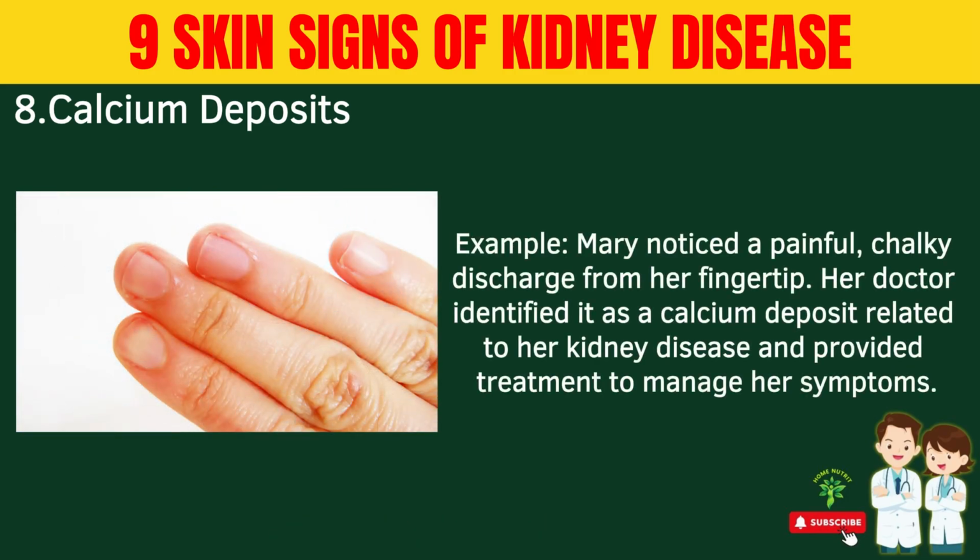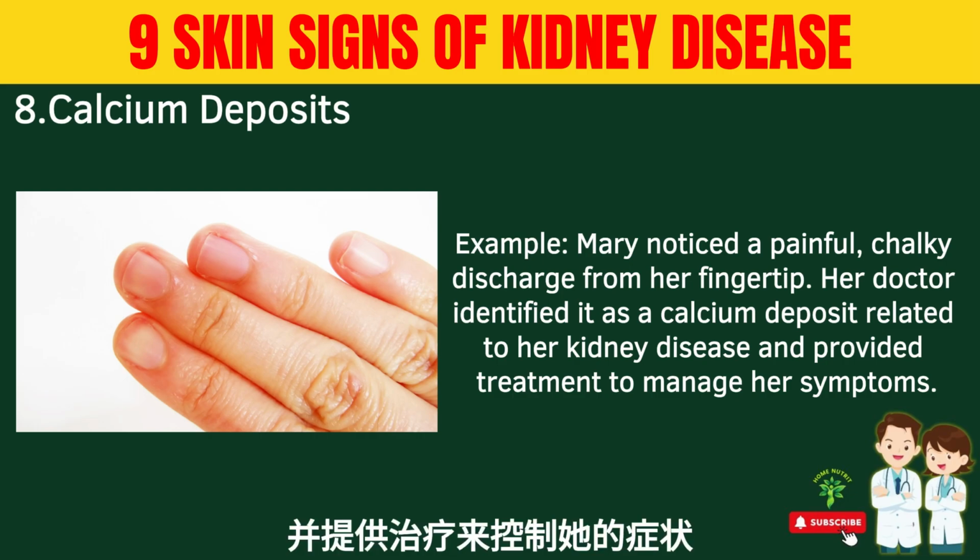Example: Mary noticed a painful, chalky discharge from her fingertip. Her doctor identified it as a calcium deposit related to her kidney disease and provided treatment to manage her symptoms.